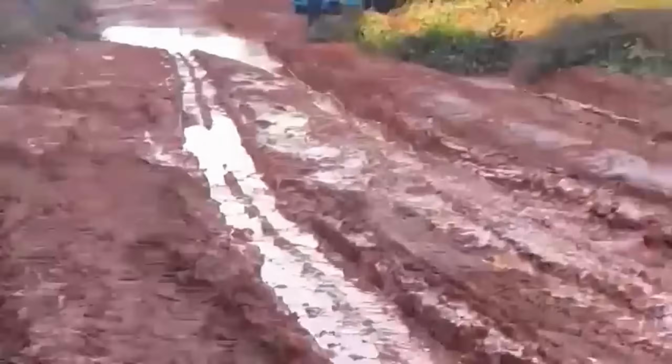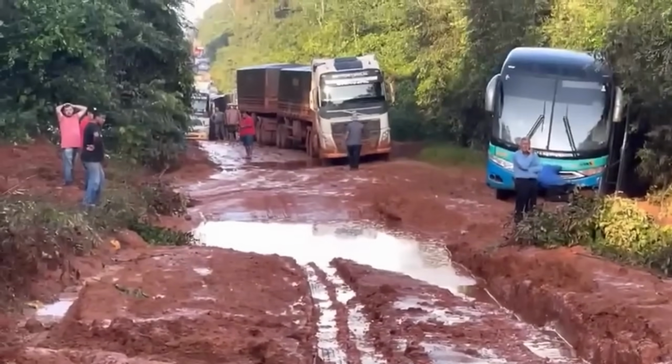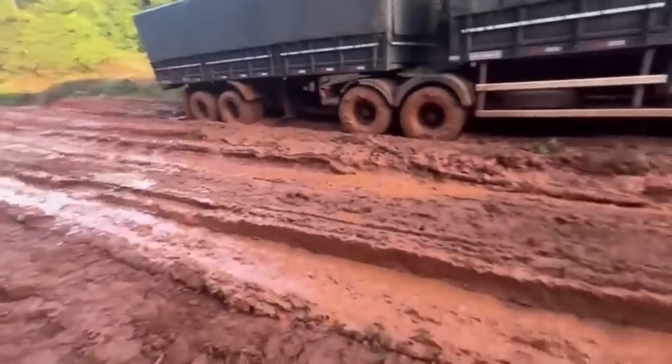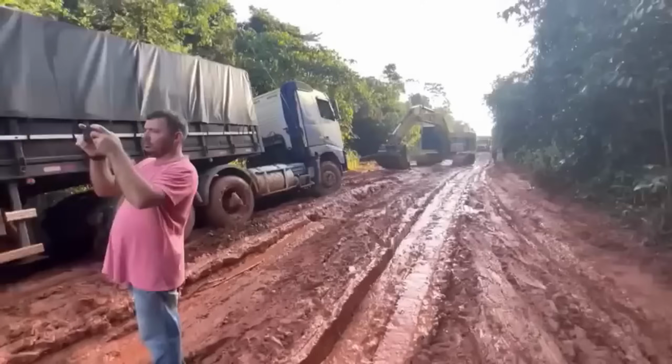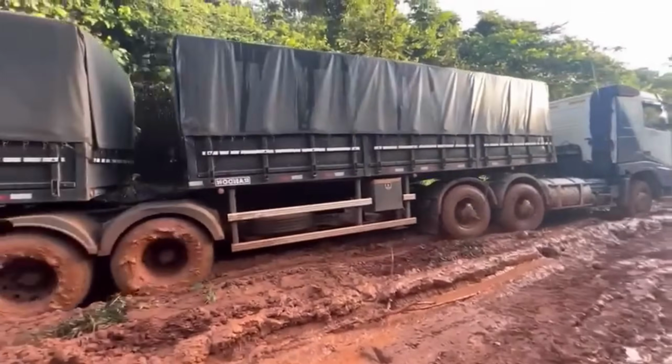This is a remote road in a rural area of an Asian country. You see, the road ahead is truly terrible, too muddy, too slippery, making moving a challenge. Every car passing here faces real nightmares. For drivers carrying heavy goods, the situation is much more difficult.